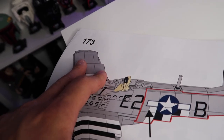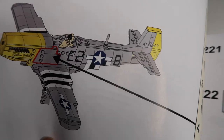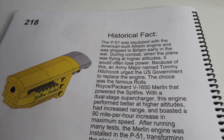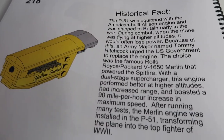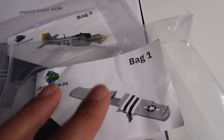So for example, at step 173, press here and here to connect, press here to strengthen connection. That is super helpful. So I really appreciated that in this set. And one thing that's also cool, the historical facts are placed in very specific areas of the build, which you learn as you're building this. And also, when you do each bag, it has an image of what exactly you're building.